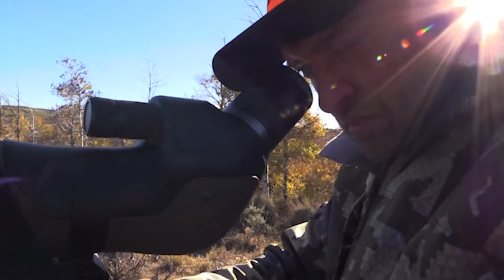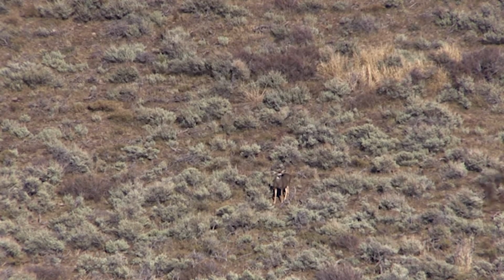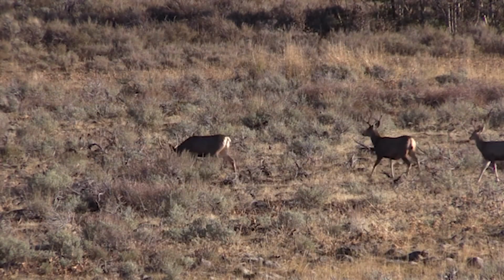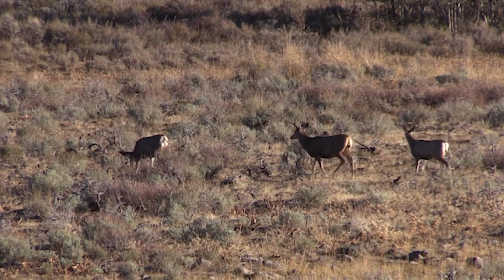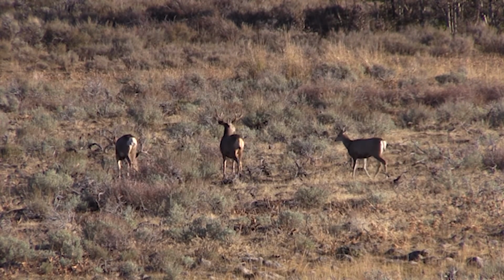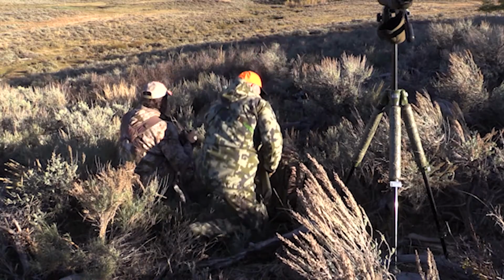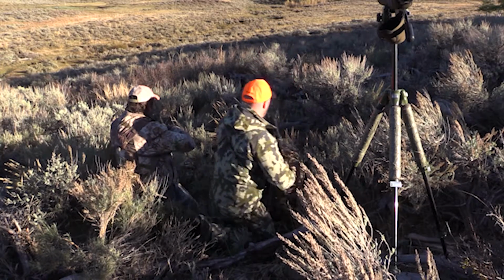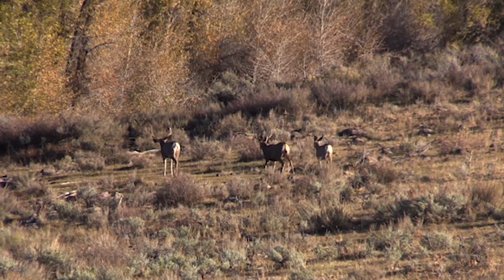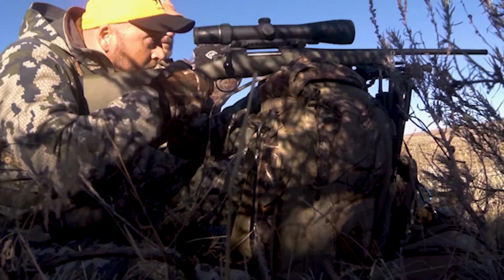We had spotted a couple deer in the distance, and they looked like good bucks. It was a brief glance, but we knew they were worth a closer look. These deer were moving pretty quickly in the wind, and were working toward cover. So Brett and I closed the distance and got set up on them. They were within range, and I was set up.